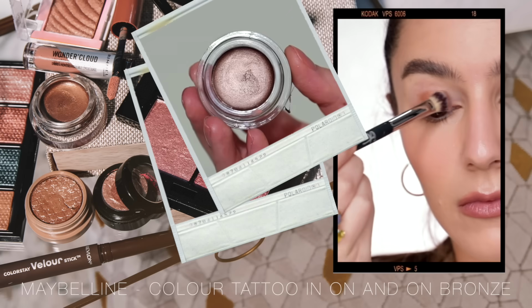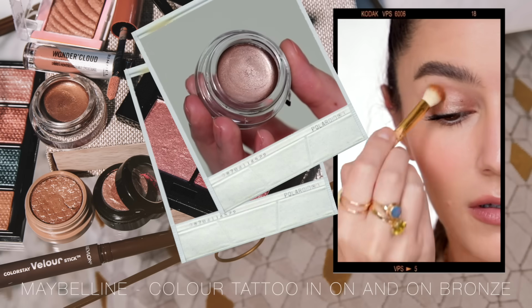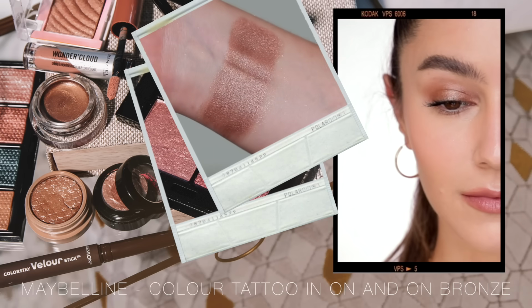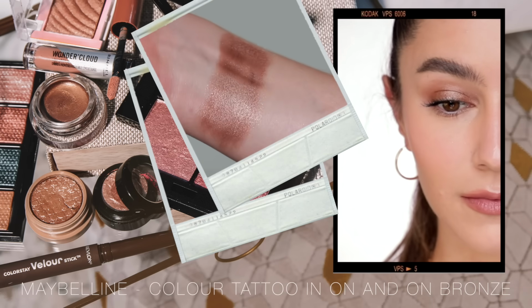Obviously I have to talk about the Maybelline Color Tattoos. This is such a classic formula and I think a really good dupe for the MAC paint pots. So they're really creamy to touch, but once they set on the eyes, they set bulletproof and they last all day. Really fabulous longevity. So obviously one of my favorite shades, and I know this is a favorite shade of many, On and On Bronze, which is a cool toned bronze, I would say. It's not exceptionally warm or orangey. It reads very neutral on the eyes. On and On Bronze looks great on everybody.